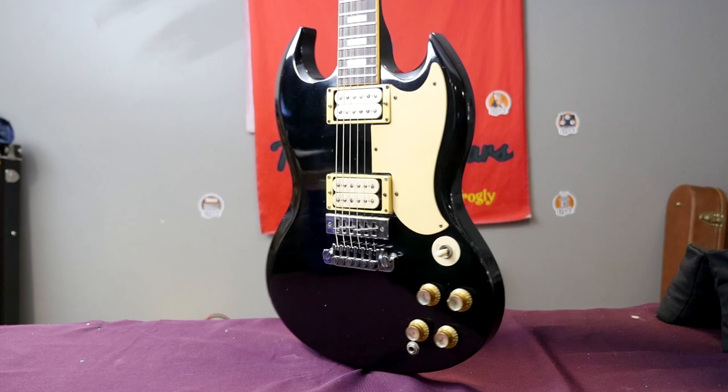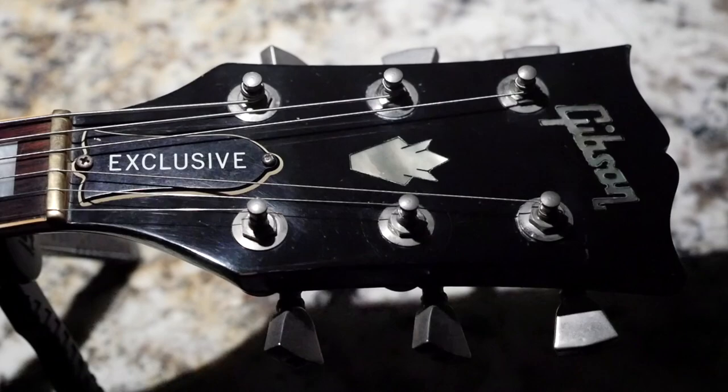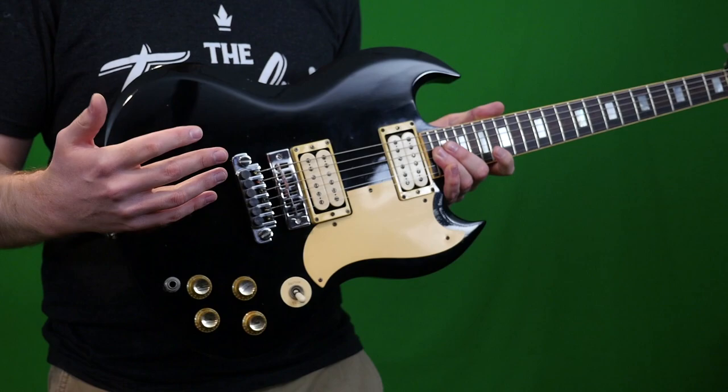So what makes this guitar special? Because I remember seeing these and just going, what's the big deal? It's got cream plastics and it's black. Is it really that special? You're probably thinking the same thing, but you are wrong. This thing is so special. There are a good seven or eight features that are not on any other SG.